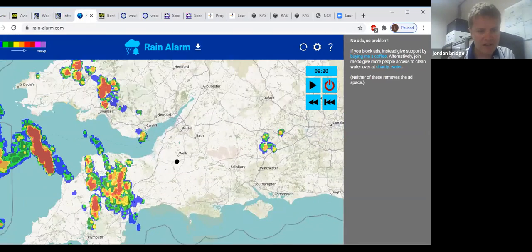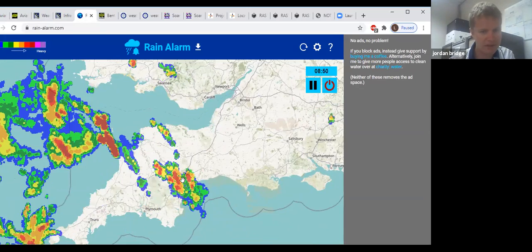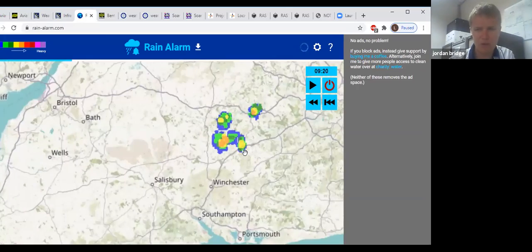Okay, rainfall radar. You can see it's quite heavy out towards Cornwall and Devon, and you can see that that's not going to impact us at the moment. That's going up to the north and northwest. You can see supposedly there's showers to the north of us.